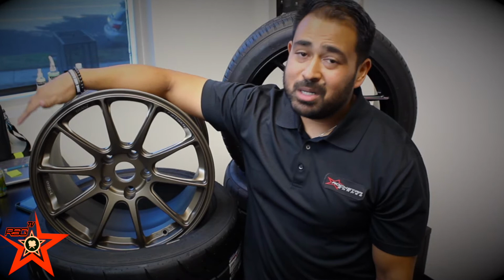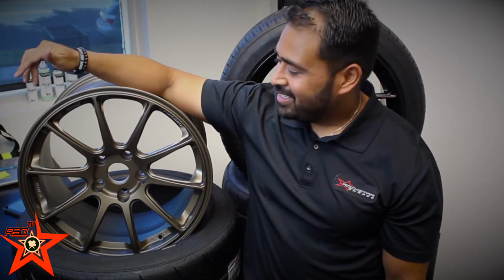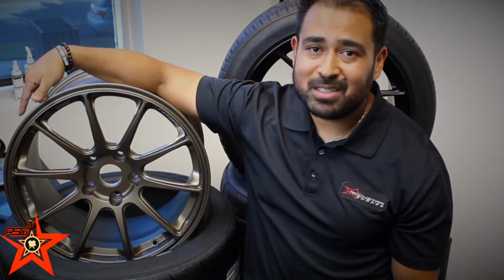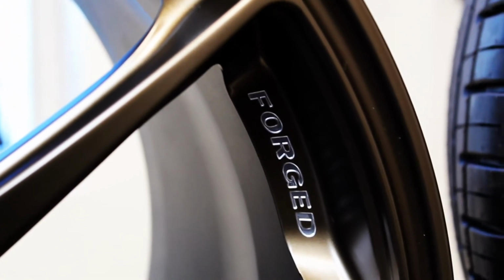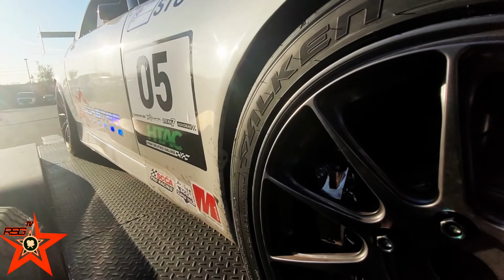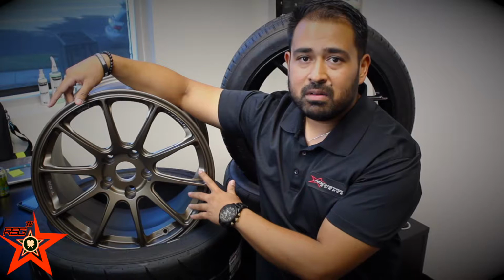Alright, Rockstars, we're going to move on to one of my personal favorites. This is the Titan TR10, 17 by 9.5 51 offset spec. It comes in this beautiful Technobronze finish as you can see here. It also comes in a satin silver and a machine black if that's what you like. It's a 17 by 9.5 51 offset spec with some of the best BBK clearance on the market. 16.8 pounds, fully forged for all.